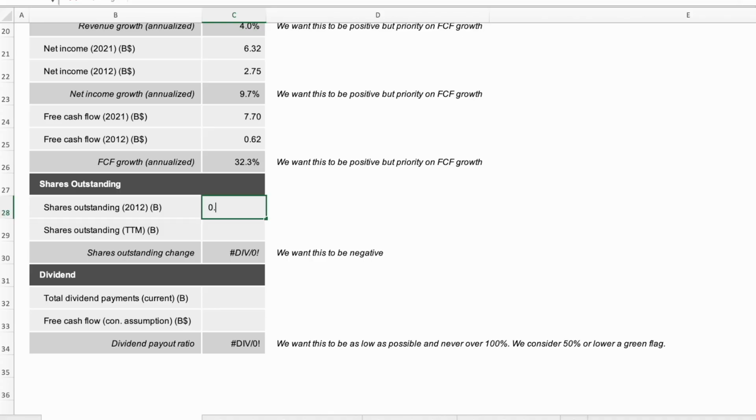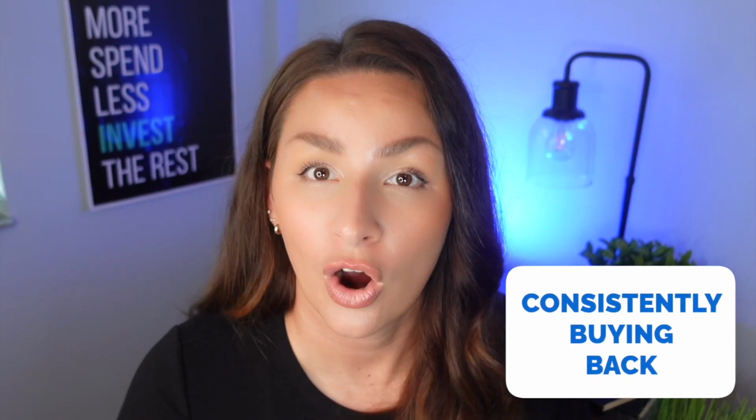10 years ago, their shares outstanding were 0.33 billion, and in the TTM, they are at 0.27 billion. So this means that Lockheed Martin has been buying back their shares over the last 10 years with an overall reduction of 18%. That's great, and that gives us another check.